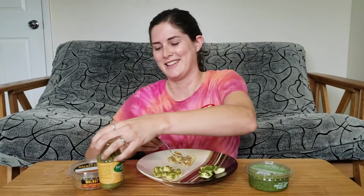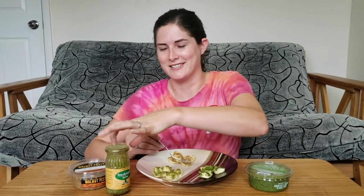It has plenty of pine nuts. It actually has cashews too. And last but not least, garlic. I love some garlic. Okay, and this is not vegan, unfortunately. Not all good things can be vegan. Sorry. Not yet. It is only 2020, right? We have much more to develop.